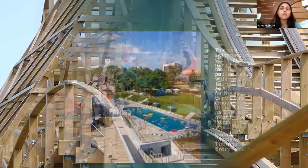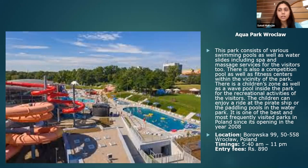And the next is the Aqua Park Wroclaw. This park consists of various swimming pools as well as water slides, including spa and massage services for various visitors too. There is also a competition pool as well as fitness centers within the vicinity of the park. There is a children's zone as well as a wave pool inside the park for the recreational activities of the visitors. The children can enjoy a ride at the pirate ship or the paddling pools in the water park.